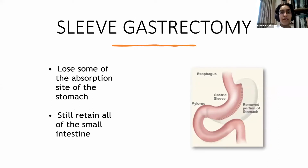Depending on which type of surgery you have, obviously one of the most common bariatric surgeries is the sleeve gastrectomy. This picture on the right depicts what anatomy is left post sleeve gastrectomy. As you can see, you lose some of the absorption site of the stomach. So we need to think about drugs which are absorbed in the stomach, but you do still retain from this surgery a lot of your small intestine.